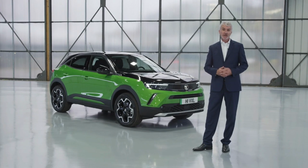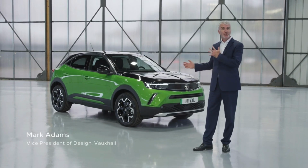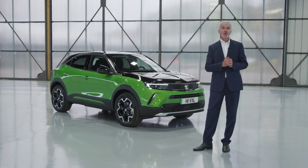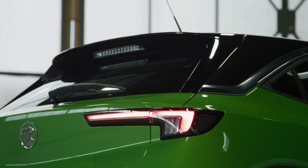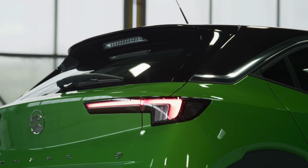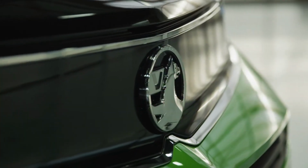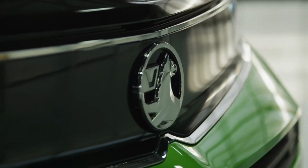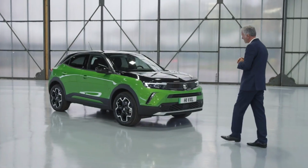I'm the Vice President of Design for Vauxhall, and today I'm here to show you the very exciting new Vauxhall Mokka. This is actually the first car that brings through all of the new visual DNA for not just this Vauxhall, but all future Vauxhalls coming in the very near future. So let's talk about the design in a bit more detail.